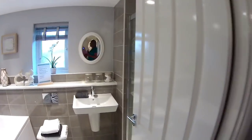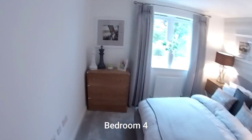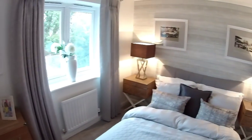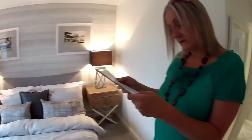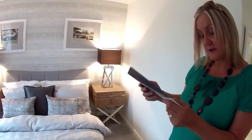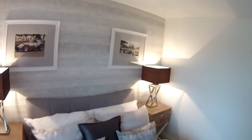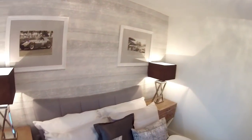Okay. Very nice. Right, so next we've got bedroom 4, which is at the back of the house, above the lounge. As you can see, it's quite a gloomy day outside today. Turn the light on, Emma. Put the big light on, it'll be helpful, I think. Yes, there you go.